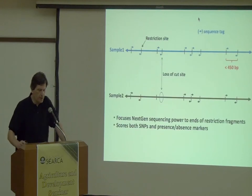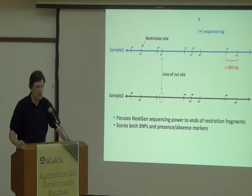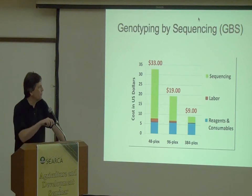In a sense, how this works is you have different samples and you restrict the samples. So instead of sequencing this entire blue line, you only sequence these little reads here. You see that there's a huge reduction in sequence, and you then score differences in these little sequences, which are 100 base pairs long. Or you can also characterize the loss of reads because of a restriction site that has disappeared. So this actually becomes quite cheap when you do a lot of multiplexing.